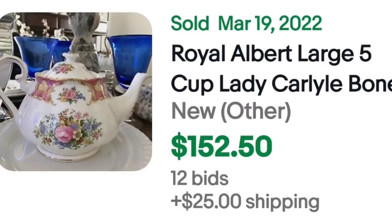All right, up next is a Royal Albert. And again, remember, we saw Royal Albert in the higher dollar, but I want you to see that they are not all high dollar. This is a pretty good sale though, coming in at $152. This is a Lady Carlyle 5-cup teapot. This one was an auction, sold for $152.50 with 12 bids.